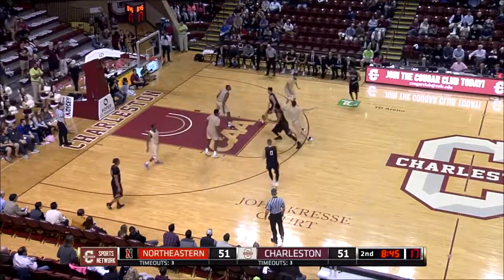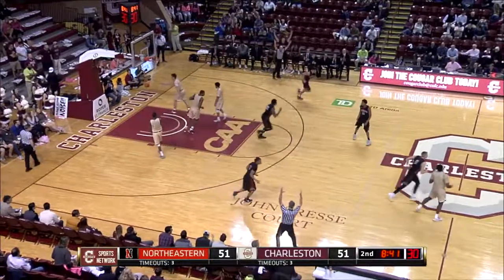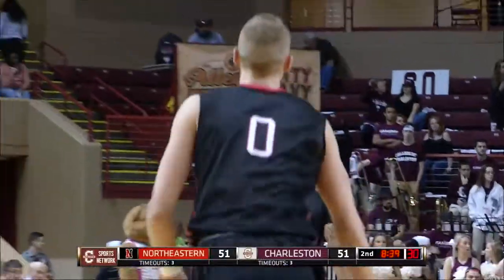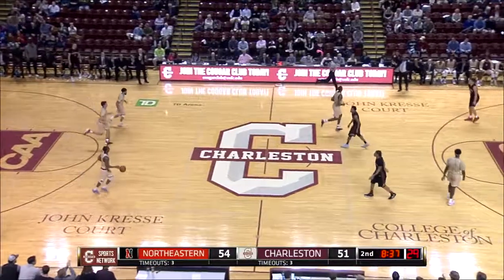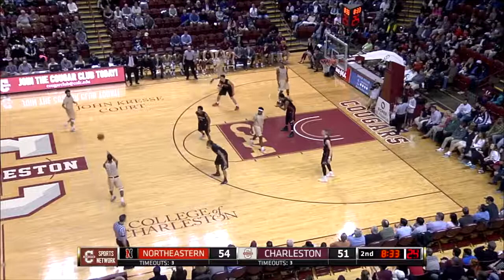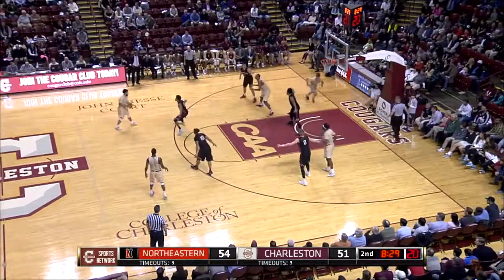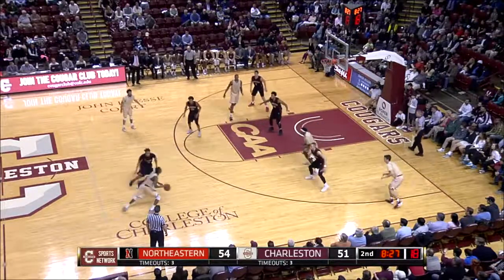So Brace has it. Throw it over to Alex Murphy. Three-pointer, good, and Northeastern has the lead. Alex Murphy now with 16 points of his own here. And Northeastern on top by 3, 54-51 with 8:25 left to play.